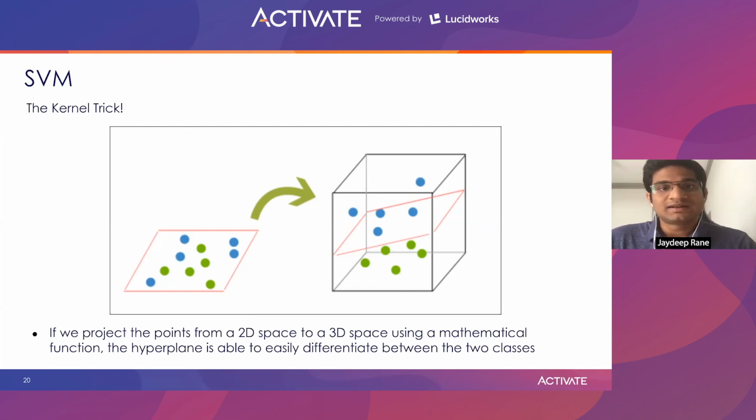The idea is that the data will continue to be mapped into a higher and higher dimension until a hyperplane can be formed to segregate it. So basically, if we project the points from a 2D space to a 3D space using a mathematical function, the hyperplane is able to easily differentiate between the two classes. This is where we can experiment with different kernels of SVM, like linear, radial, etc. This is called the kernel trick. Next slide, please.